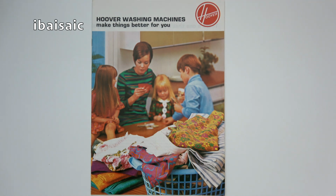The average family being the husband that would go to work, the wife would stay to look after the home and the children, and of course do all the washing. But with the help of the Hoover appliances, the housewife has more time to play with the children, more time to go out, and even time when husband's home to go and have fun in the countryside. So husband is absent in most of these pictures, apart from when he's playing with the kids at the end.